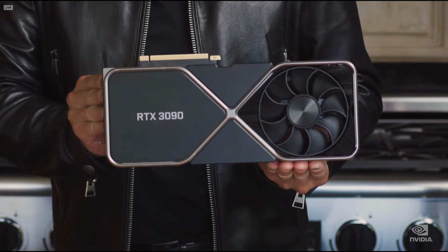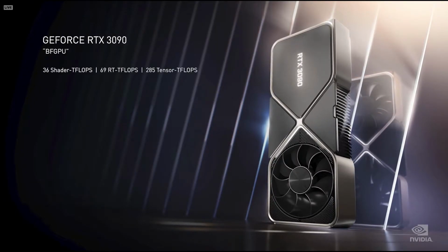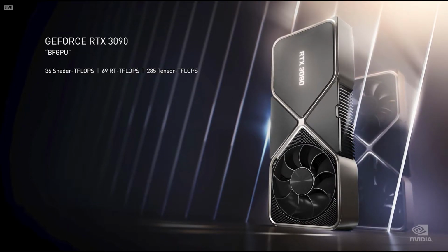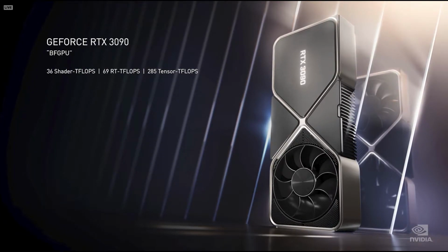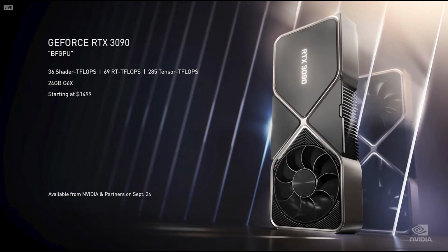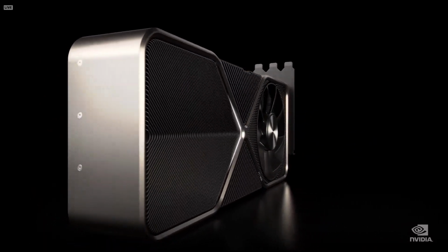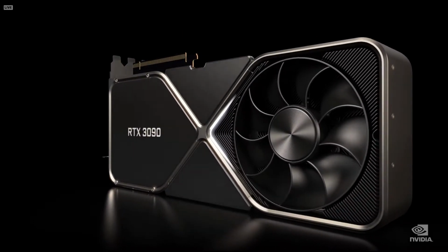3090 is a beast, a ferocious GPU, a BFGPU. 36 shader teraflops, 69 RT teraflops, 285 tensor teraflops, and it comes with a massive 24 gigabytes of G6X. It comes with a silencer, a 3-slot dual axial flow-through design, 10 times quieter, and keeps the GPU 30 degrees cooler than the Titan RTX design.